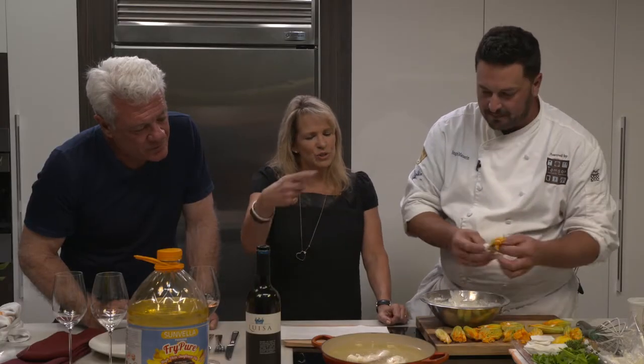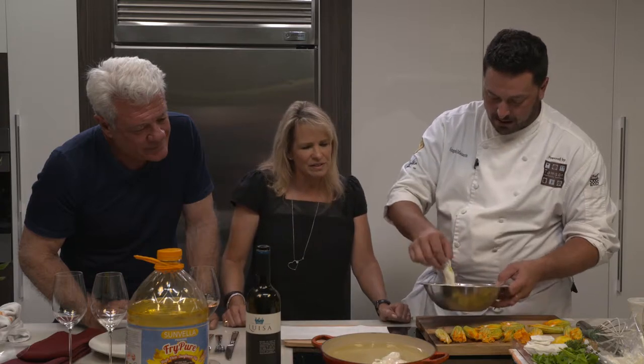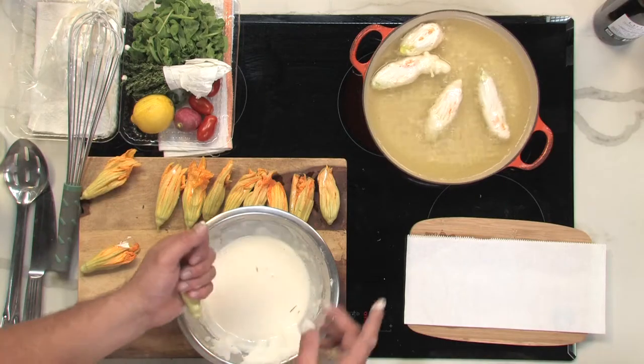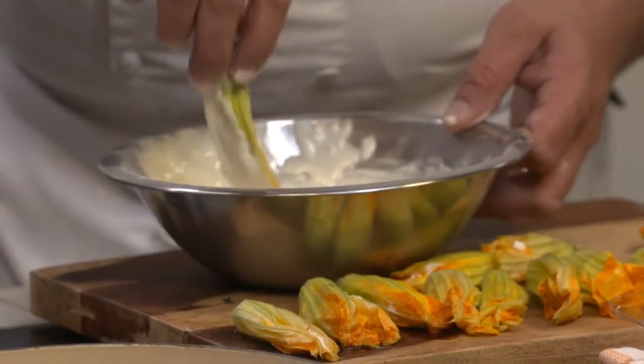And do you move them and turn them around? Yes. Absolutely, we turn them around. And remember, the best way to eat those is steaming hot. Right after that, which we're going to do.